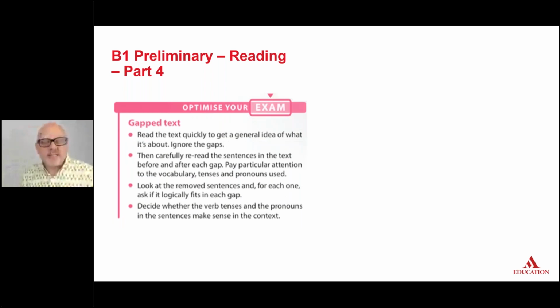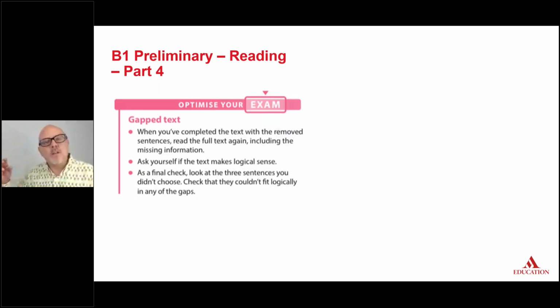And so then a little bit of exam technique that they need is once they've put the sentences back in, they need to read around the gap to check that it makes sense. That's the tip I'm giving them here. They don't necessarily need to read the whole text. If they've got time, then yes. But if not, then at least read the sentence before the sentence you've chosen and the sentence after. Does it make sense?